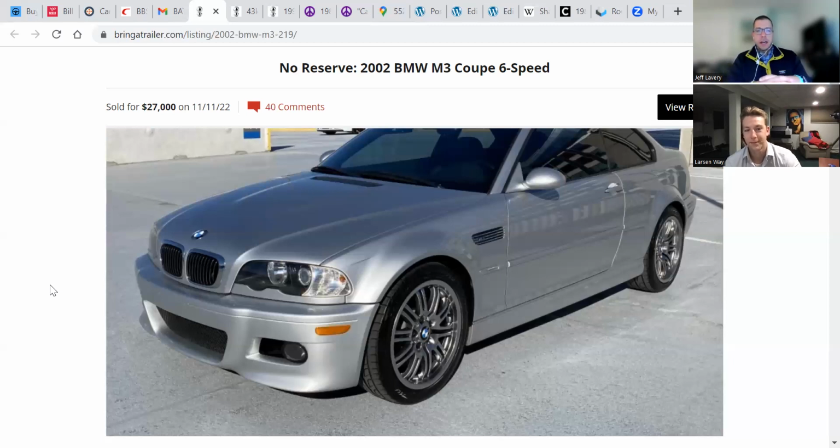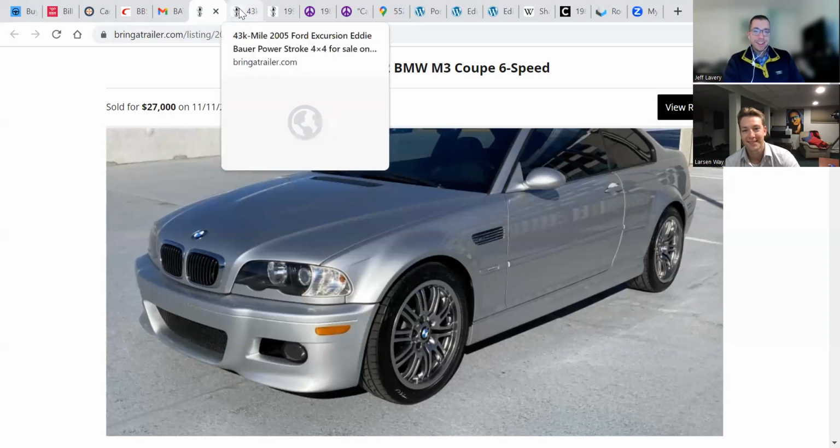So again, you totally agree that window is closing. But let's jump to the next one you flagged here, which is one I've been watching for a little while and remain a bit confused by.